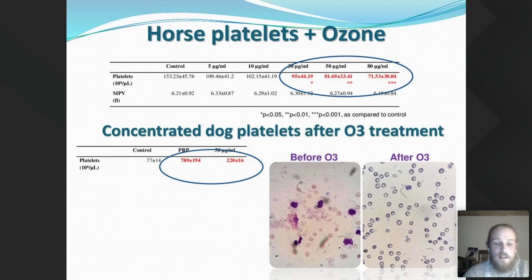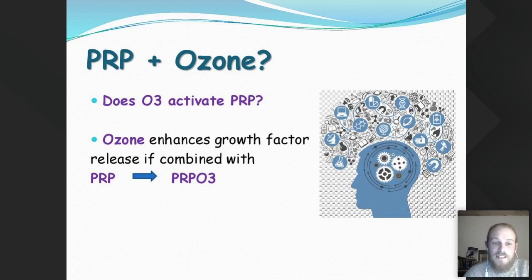So this put us a question mark. Does O3 activate PRP? We don't know. Actually, in human medicine, they say it helps with the enhancement of growth factor release. But does it activate the PRP? This is a question mark, and we should research it further.